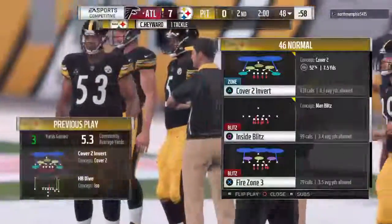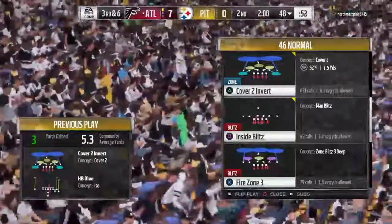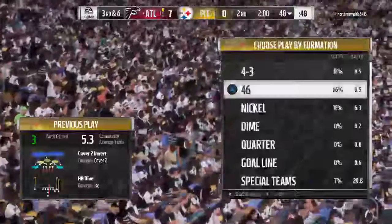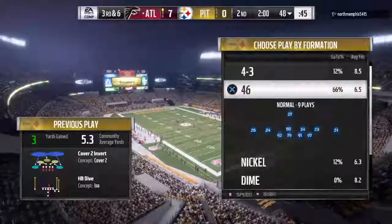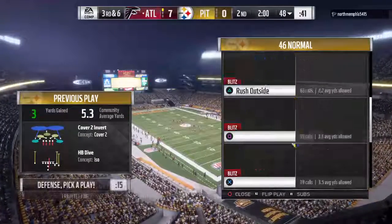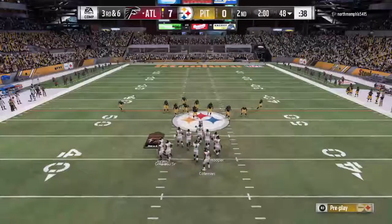And now we're going to get a timeout here called by the defense. And with halftime on the horizon, they'll be out of timeouts from here forward. And here comes play number 6 on this drive.